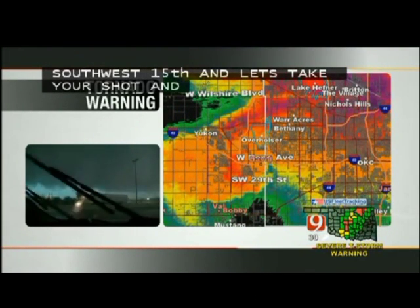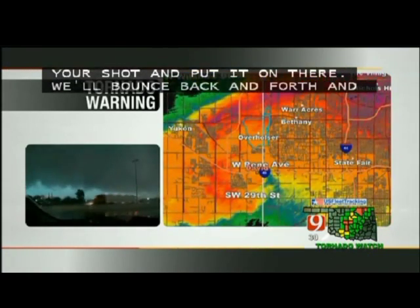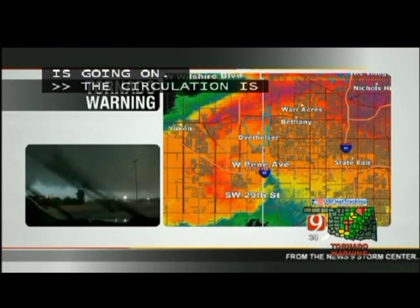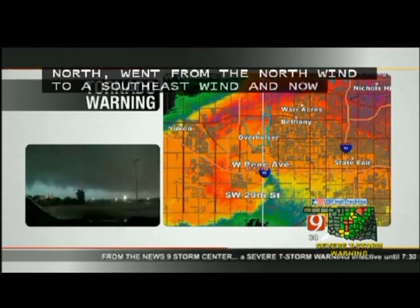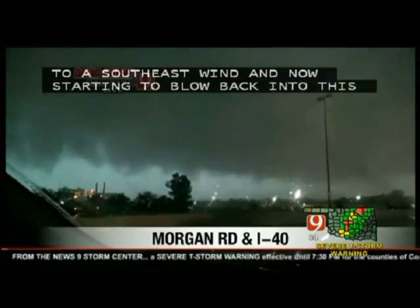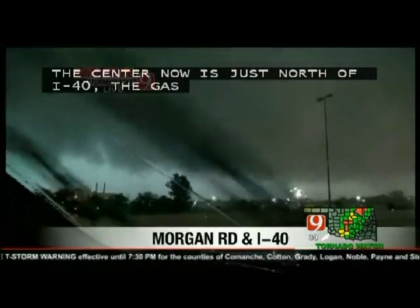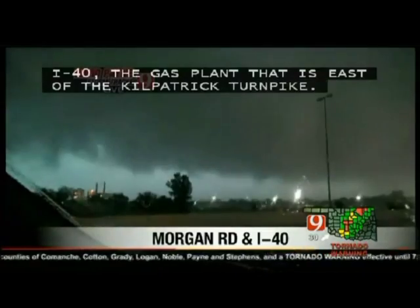Okay, well, again, the circulation is just to my north, and my winds went from a north wind to a southeast wind, and now they're starting to blow back into this thing. Circulation center now is going to be just north of I-40. There's this gas plant just east of the Kilpatrick Turnpike and just north of 40, some kind of a big plant in there with smokestacks on it. That's where the circulation is right now, and everything is focusing right back in there.